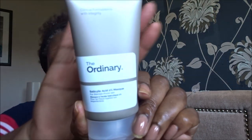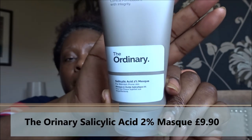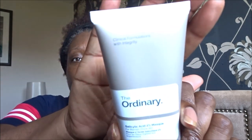So first of all, I bought this from The Ordinary. I don't know if you can see that properly. It's a salicylic face mask. Now, I'm not really quite sure what salicylic acid does, but apparently it's good for people with oily skin. So I have bought a couple of these masks to try out, and my intention is maybe next month, in October, to do a month of just using The Ordinary products, so skincare, makeup, whatever they've got. I'm just going to be using nothing but The Ordinary for my skincare, just to see what difference it makes and how it performs on my skin. So that's the first thing I'm going to put on today.